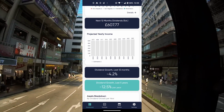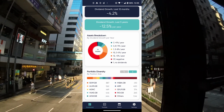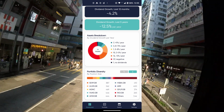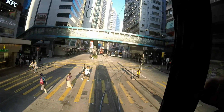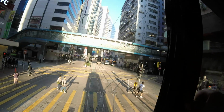It really can. It depends on declarations and so forth. They have an events calendar in there as well that shows you how the companies are doing with regards to cuts and declarations of dividends. But yeah, more than happy with that. And again, it keeps me going. I don't have to pay a penny for it. But there we have it.